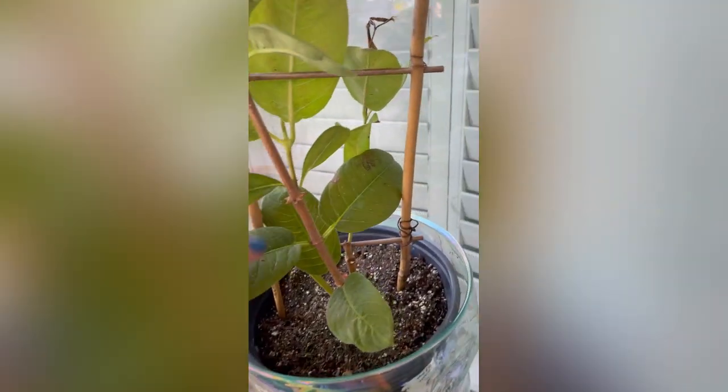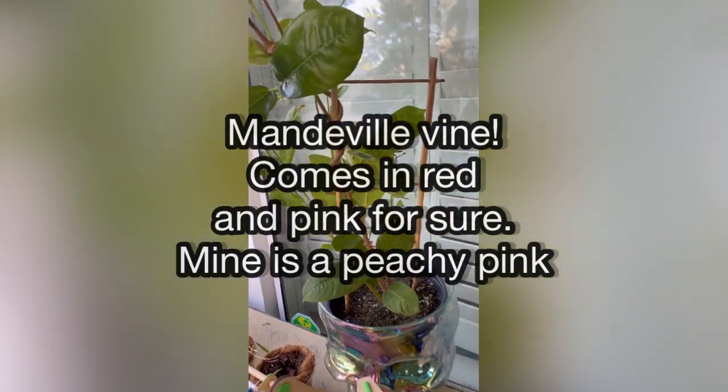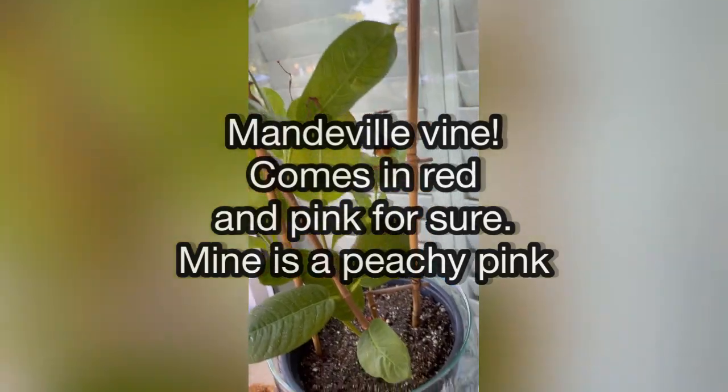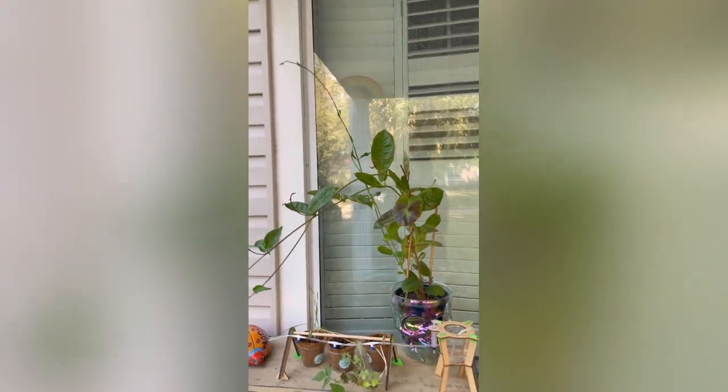Oh my goodness, I'm so mad at myself. I don't have the tag on this, but I just got it the other day when I went to Bentonville with my mother-in-law. It looks a lot like the trumpet vine, but it's not. I'll put the name below. I know the name. I don't know why I don't have it in my brain right now. But yeah, here we go. It's fun. It's gonna grow. It has these pretty pink flowers on it.